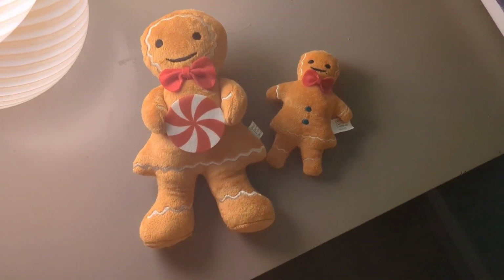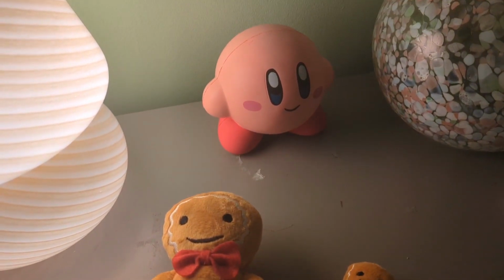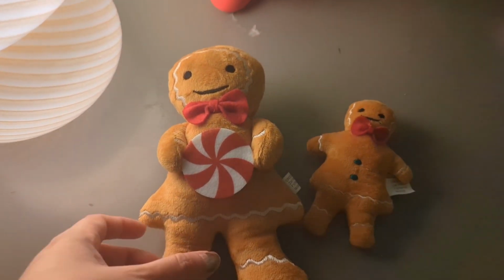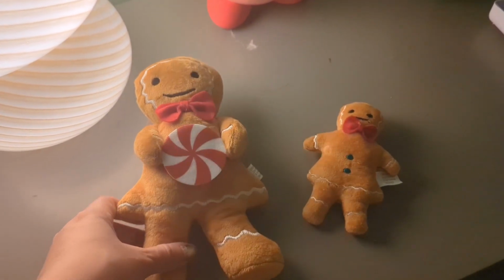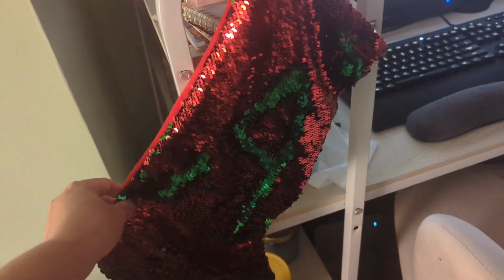So these are my Christmas decorations from Target. If you already saw my other vlog, you can see that that's the Kirby that he bought me. But yeah, these are the Christmas decorations that I got to decorate my room. And then this is the stocking that has my letter, my A for Anna. I'm also gonna show that I already wrapped my boyfriend's Christmas present over here.